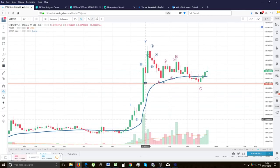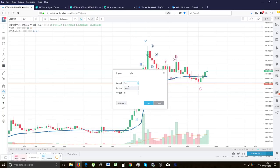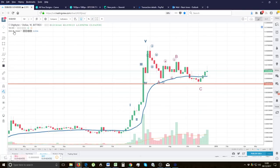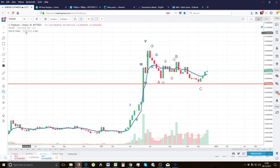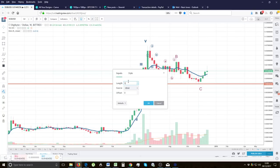This is the 50 exponential moving average. This is the 9. Have I not changed this? Let me change it for the, it is the 50. Why has it not changed up here? Let me just change that just to make sure. Okay, that would be the 9. Good. So it is the 50.